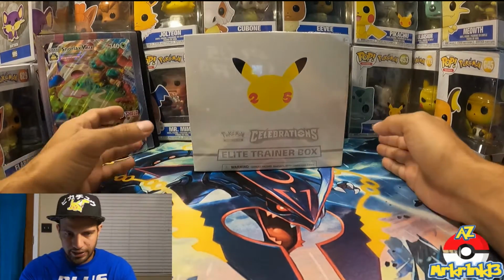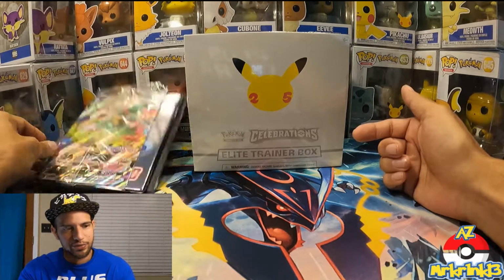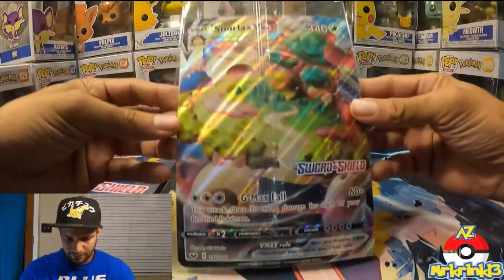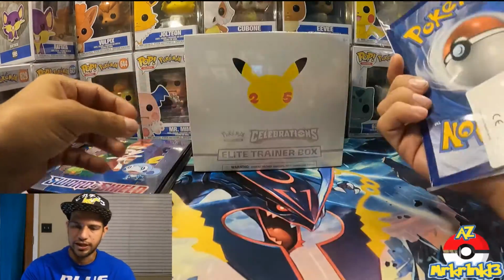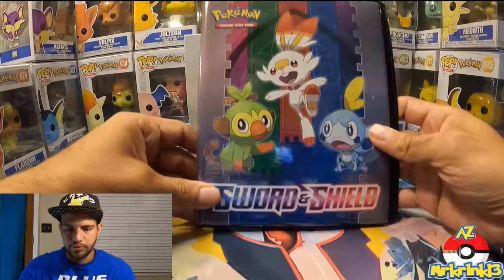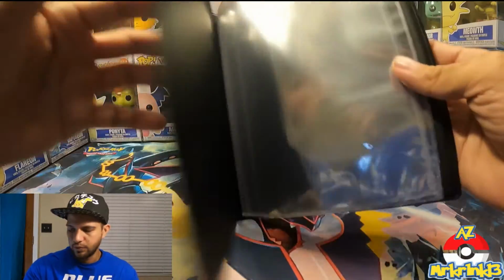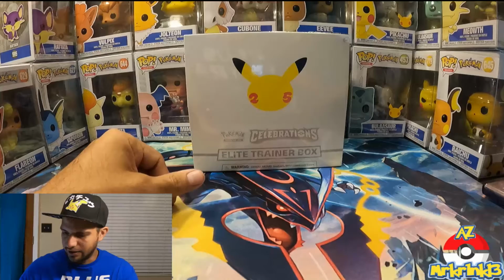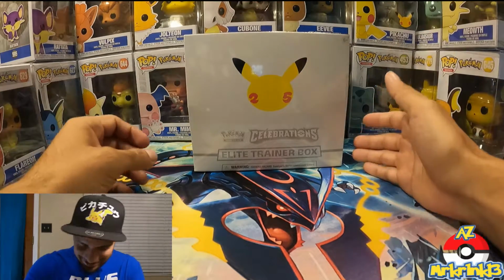All right. So before we get to the ETB, I did pick this up at GameStop. So we got some extra goodies. We got this Snorlax VMAX. You can see it very well. Pretty sweet. Gigantic card. And then we also got a book for jumbo cards. It's got six sleeves, which is pretty much what I have for my collection right now. So it all worked out perfectly.